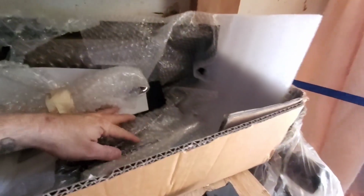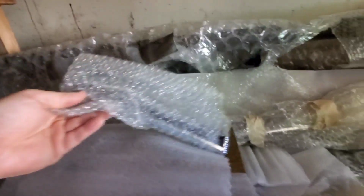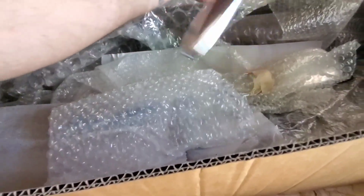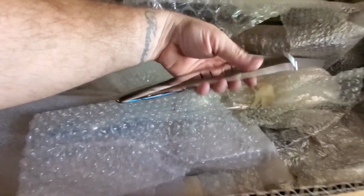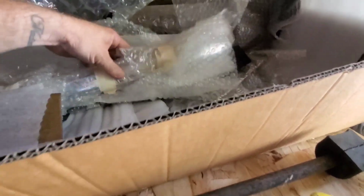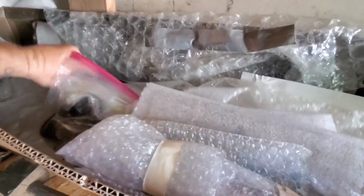Let's see here. It looks like some more interior. Oh yeah, look. There's your pieces for your glove boxes there. That's pretty cool. That'd be the left side, looks like. Yep, and then the other side would have said that. Yeah, and then there's this trim here, and this is a dash, completed dash.